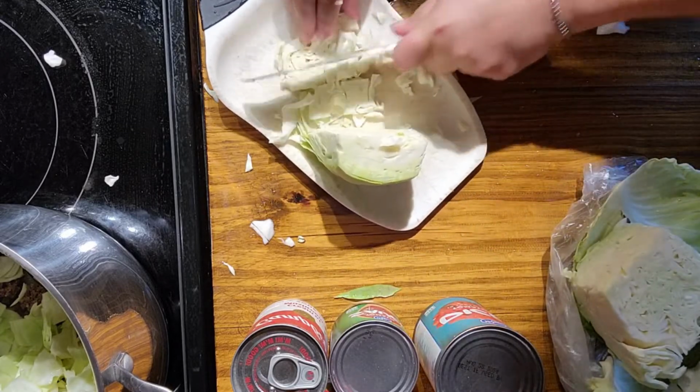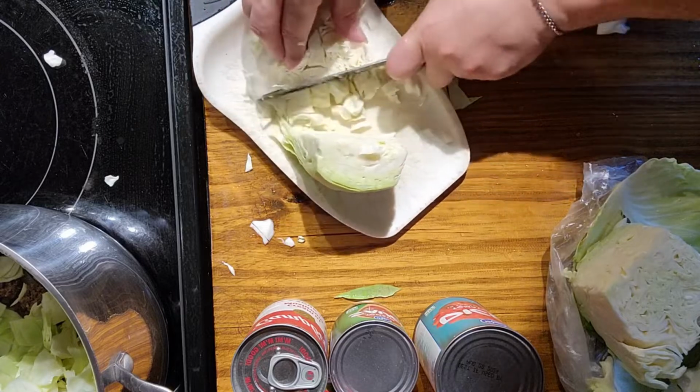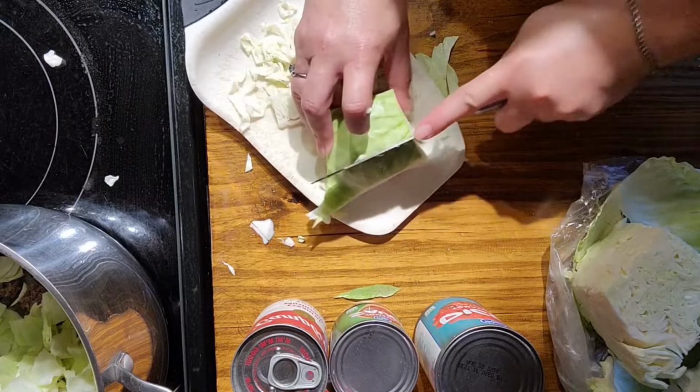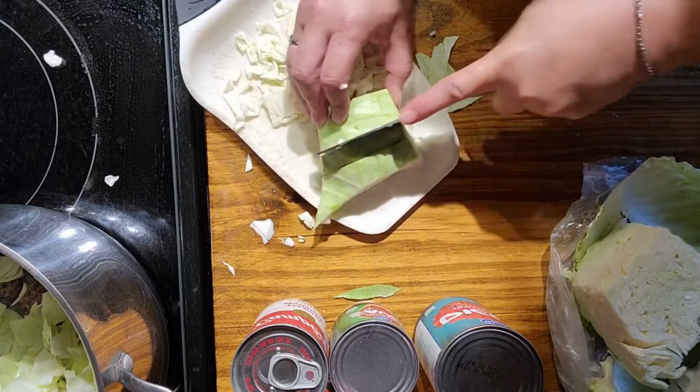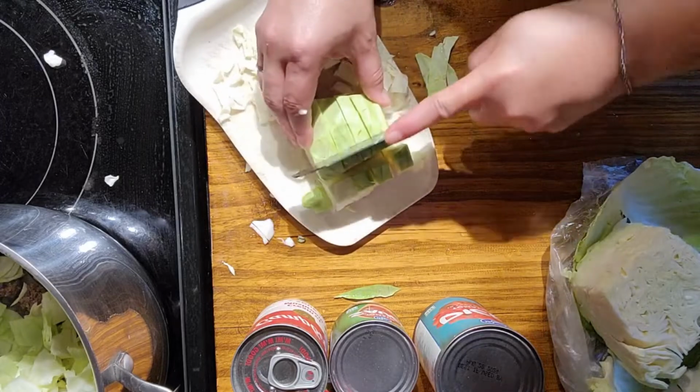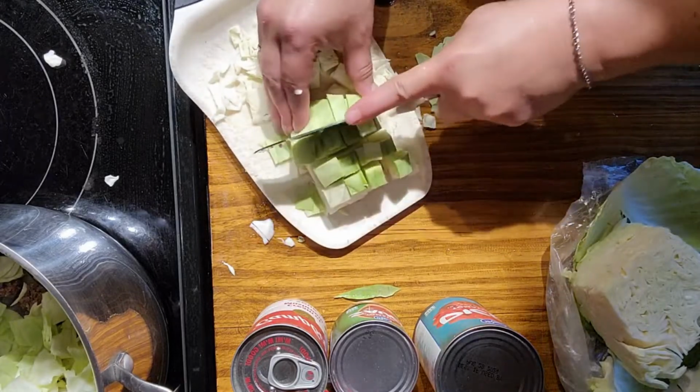Some people might want to use the whole cabbage. That's up to you. To me, the center part tastes a little more bitter. Like I said, you can use the whole cabbage if you want to.